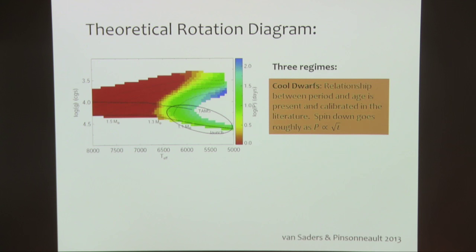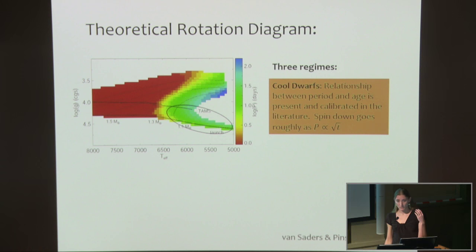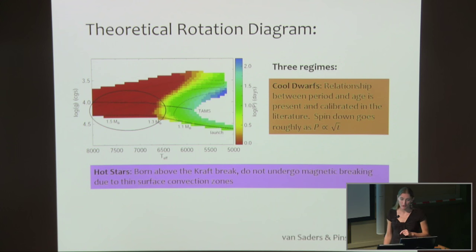We see the cool main sequence stars. These are things that spin down as a function of time, that have the magnetized winds and lose angular momentum. These are our prime targets for gyrochronology. Then there are the hot stars, stars born above what we call the Kraft break, which occurs at about 6,200 degrees, where your convection zone disappears.